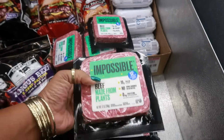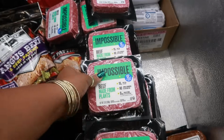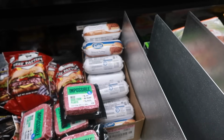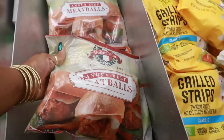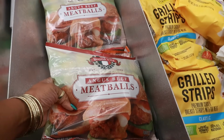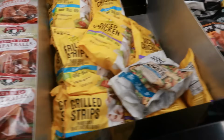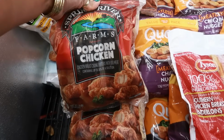$10.99. They have a lot of plant-based stuff here. So you have these, $6.97. There's some ground turkey back there. That's $3. Meatball, Angus beef meatballs, 20 ounces, $7. Popcorn chicken, $6.